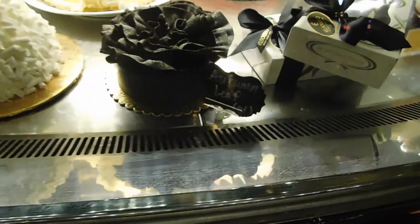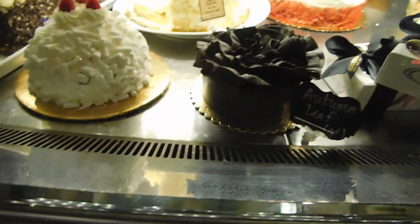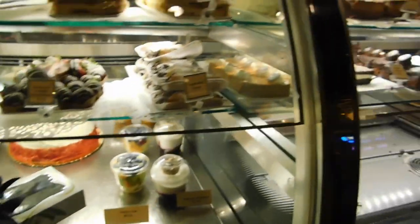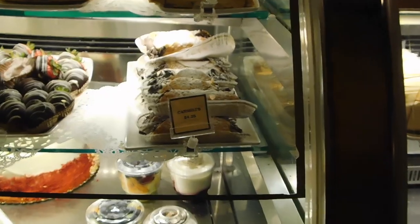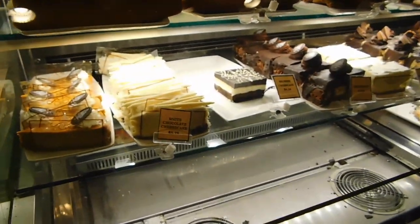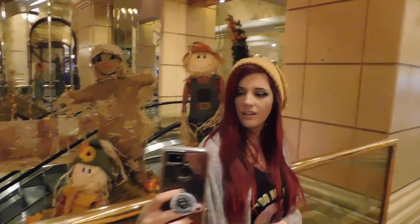Oh, beautiful. Look at that. Autumn leaf? What is it? It's chocolate. It doesn't look like a leaf to me. Cannolis. Cannolis and that white chocolate cheesecake is probably one of my favorite things ever. So good. Lots of areas for fun pics.